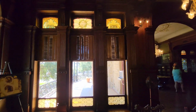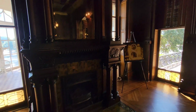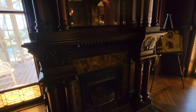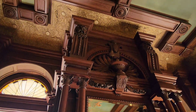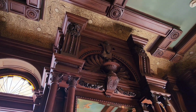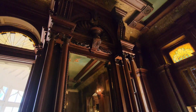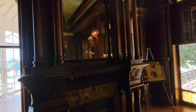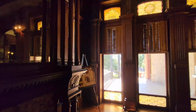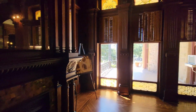Something I didn't notice that is kind of a theme throughout is the shells, like the sea theme. And in this mantle and fireplace, there's a face up here. That's Neptune. You see him up there? So there's a definite theme throughout the house, and some of the stained glass that was replaced, you could see the shells and the plants and stuff like that on the ones that remain, but you can even see the shells carved into the wood here.